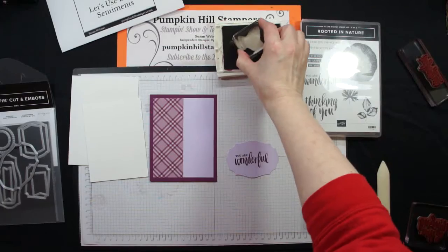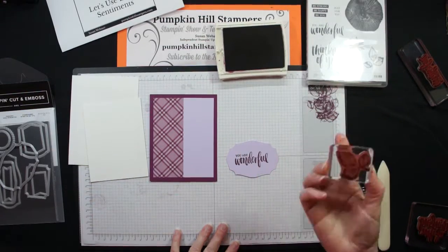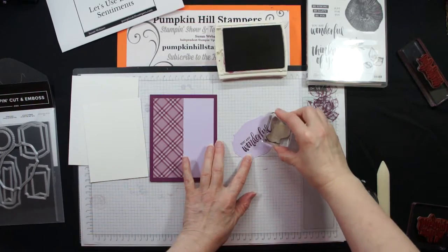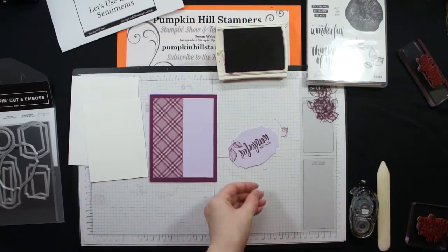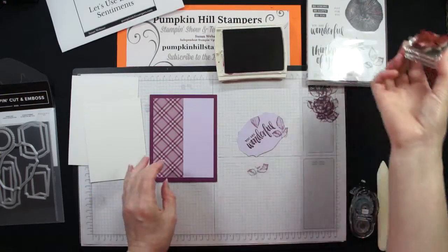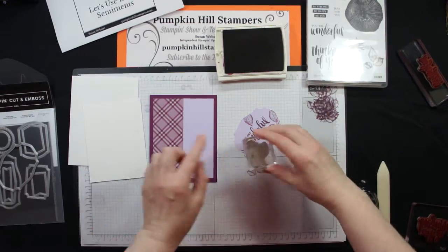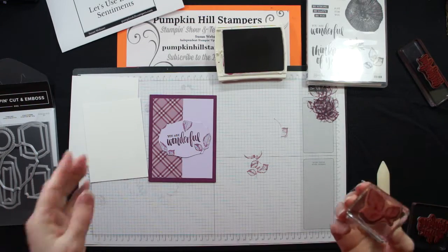So I'm going to take this 3-point leaf here. I'm going to stamp off a little, then I'm going to huff it, and I'm just going to come in and kind of stamp around the edge a little bit. Just kind of poke some of these leaves in just for a little bit of texture on my label. See, now it's not so big, it's got some filler.